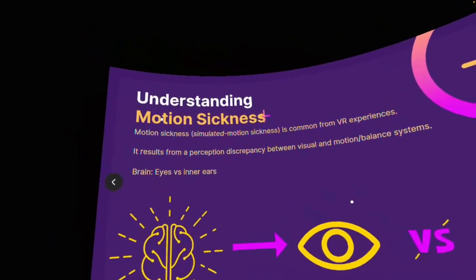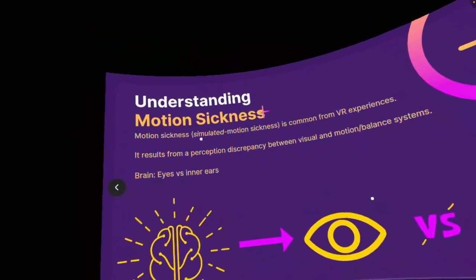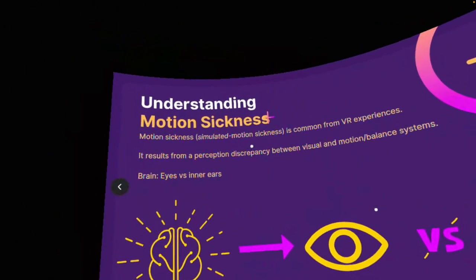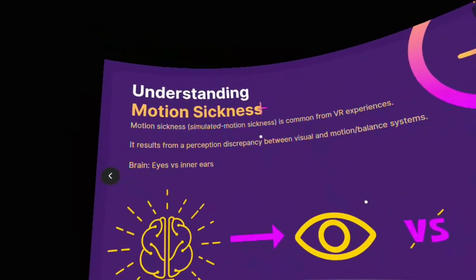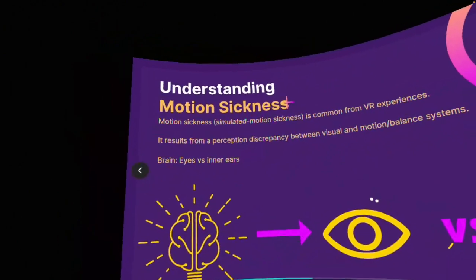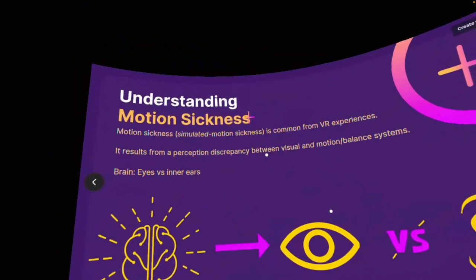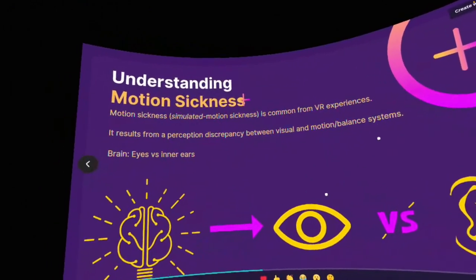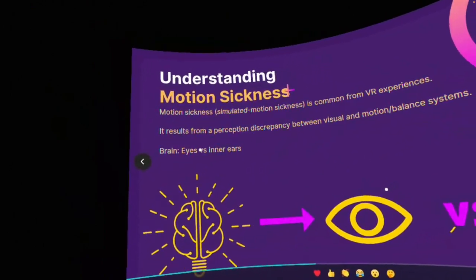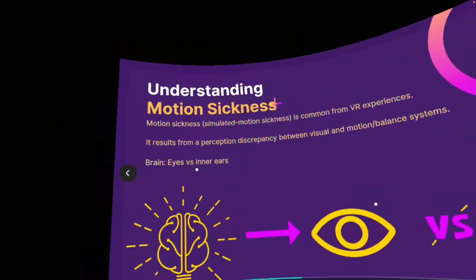Okay, and motion sickness, that is definitely something to be mindful of, specifically when it comes to VR and video games. It's simulated motion that is the sickness. And that is common. Basically, it is important to understand the root cause, and it is the result of a perception discrepancy between your visual and motion balance systems. So in simpler terms, it's really your brain being confused by the signals that it gets from your eyes and the signals that it gets from your inner ears, or the fluid within your inner ears.